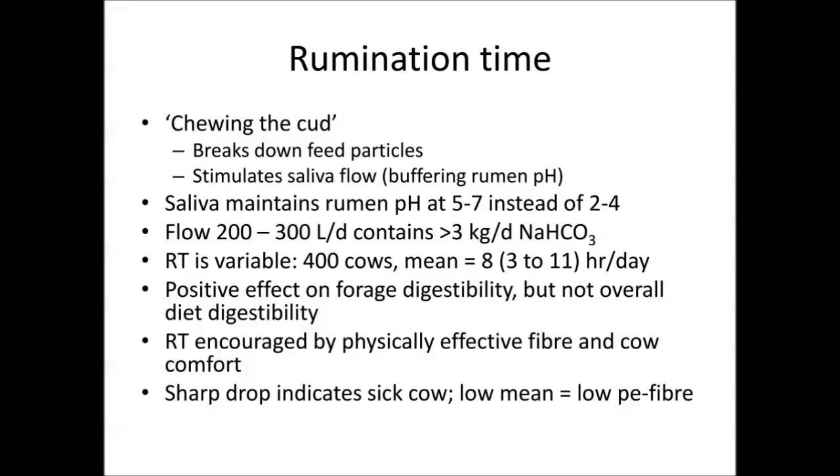The flow of saliva is somewhere between 200 and 300 litres per day, and that supplies more than 3 kilograms of bicarbonate per day. So if you think about putting buffers into a feed, you might feed 100 or 200 grams a day. The cow would naturally produce 3 kilograms a day. So saliva flow is really important in the cow. Rumination time is variable. We measured on 400 cows. The average was just below 8 hours a day, and it varied from 3 to 11 hours a day.